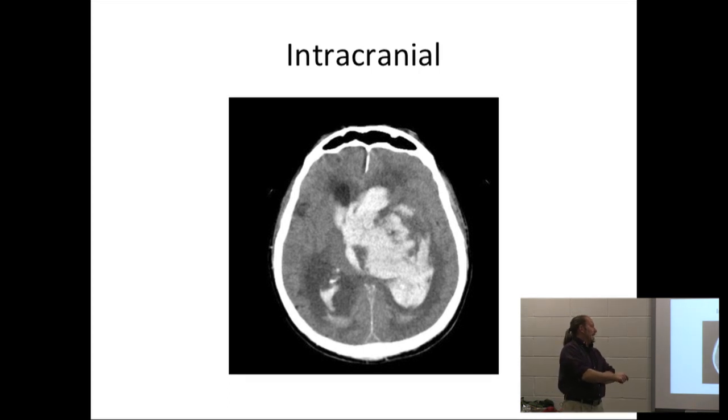Another possibility is an intracranial bleed. Some internal artery or vein has busted open, and you have this diffuse bleeding into the ventricles.